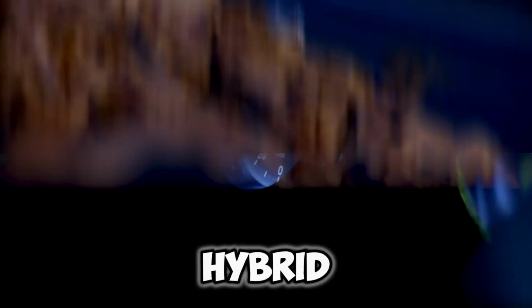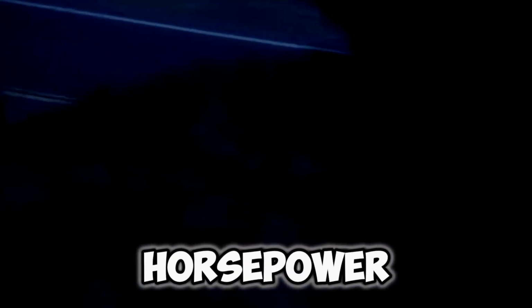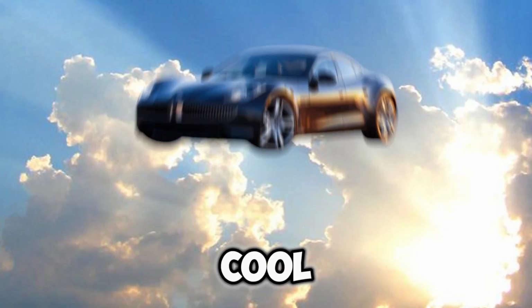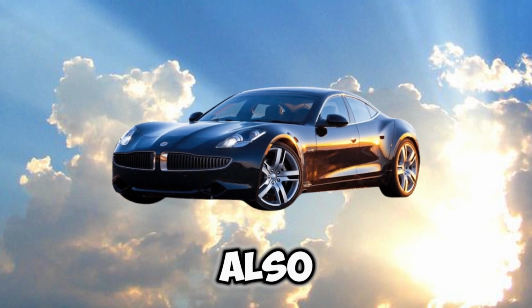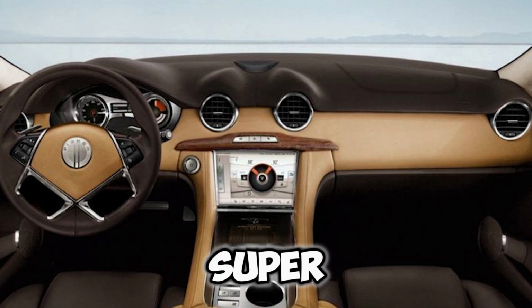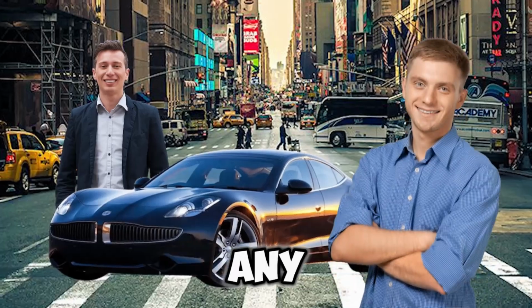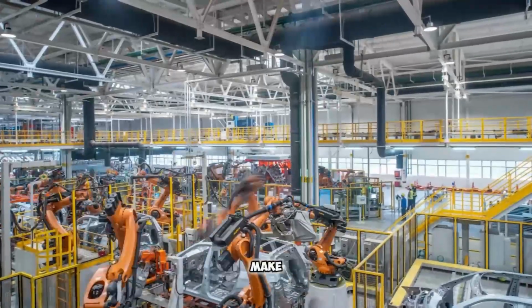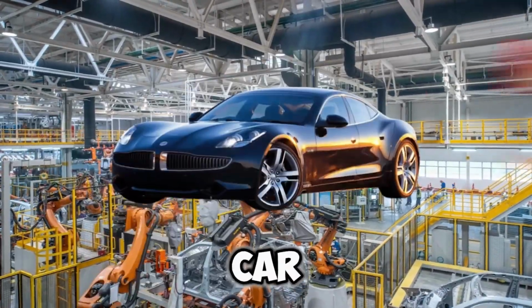This thing is a hybrid and has an amazing 400 horsepower, but has a 0 to 60 in 6 to 7 seconds. How awful. But the cool thing about these cars is that they are also solar powered and have solar panels on the roof. The interior is also super futuristic and luxurious, so any person that got into this car with you would think you're rich. But also take note, since they don't make these cars anymore, fixing this car could be a nightmare.